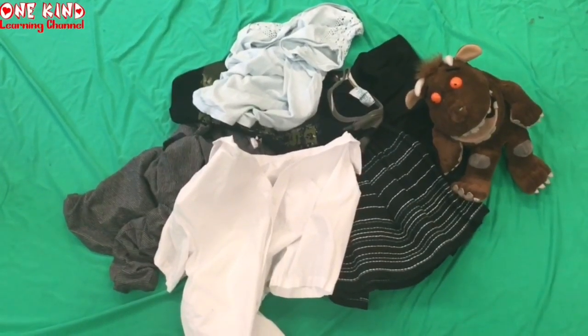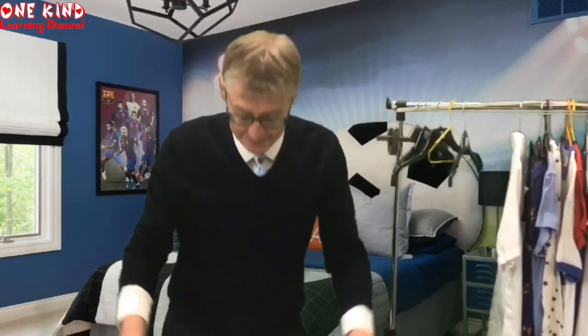Is your floor looking a little bit like this right now? Let's help by tidying our clothes away. Here we go.